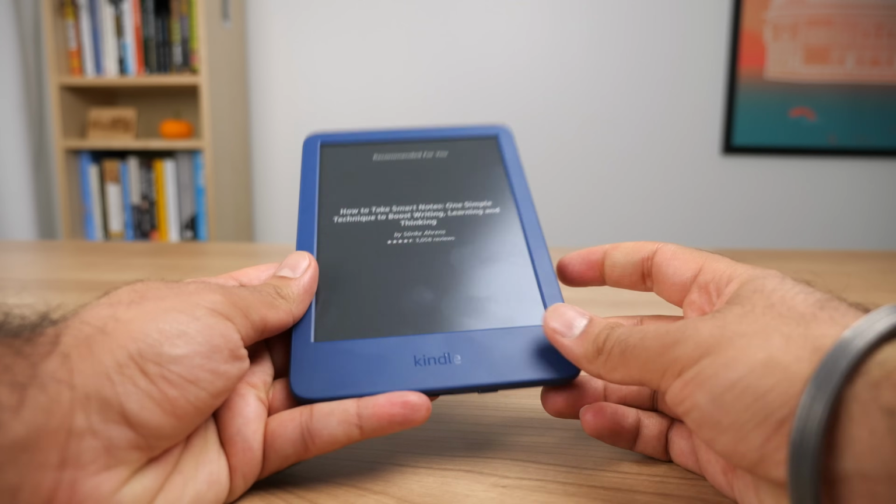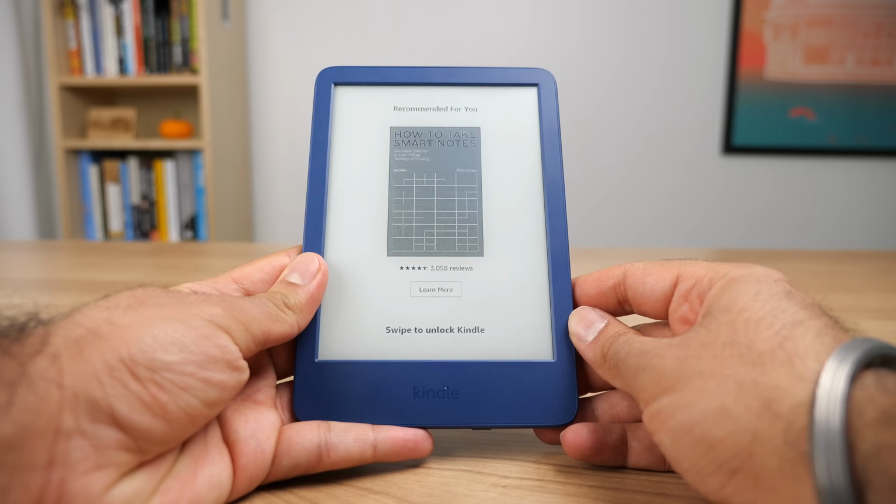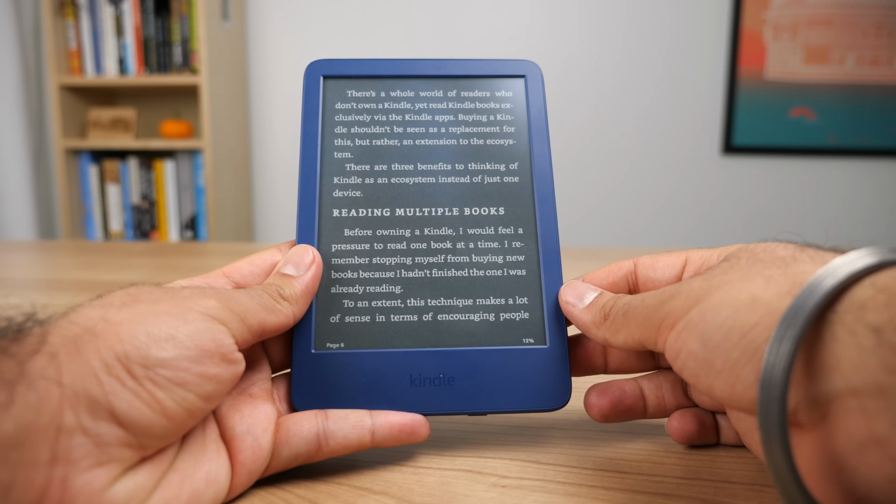Another option that you might want to consider is the removal of lock screen advertisements. That is something I personally find annoying. I don't like seeing advertisements on my lock screen. It also requires you to swipe to unlock every single time. So if you want to have a more pleasant experience without ads on your lock screen, you can pay $20 extra to get those removed.